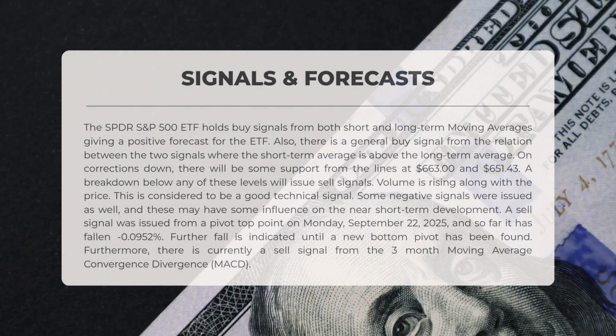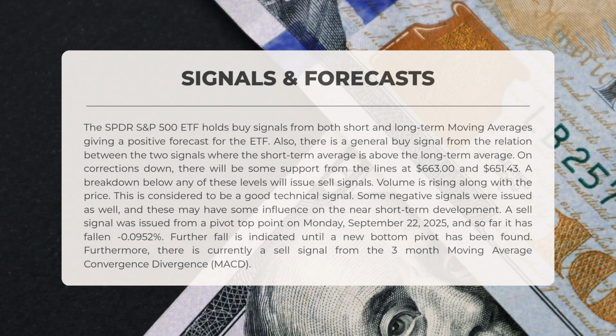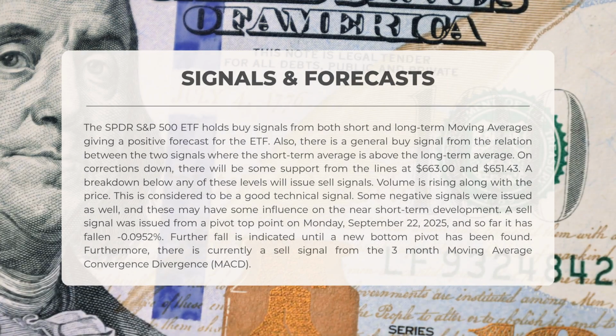The following signals have been identified for the SPDR S&P 500 ETF. The SPDR S&P 500 ETF holds buy signals from both short and long-term moving averages, indicating a positive forecast for the ETF. Additionally, there's a general buy signal based on the relationship between these two signals, where the short-term average is above the long-term average.